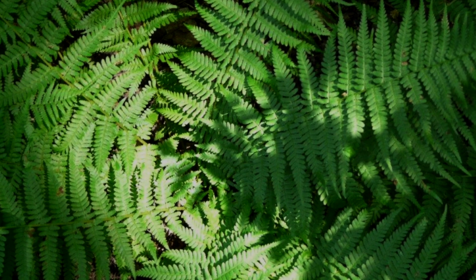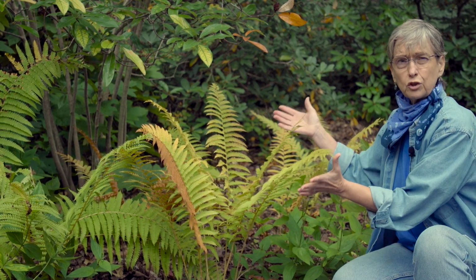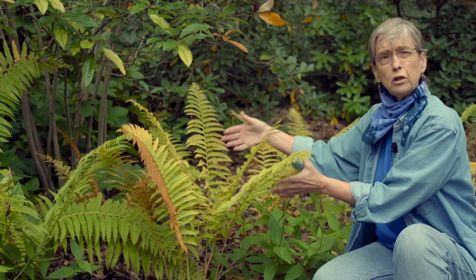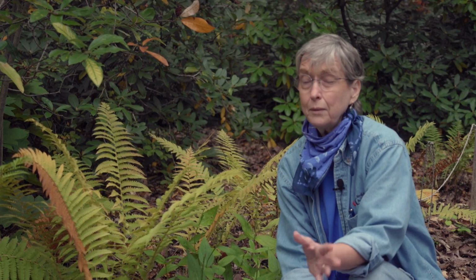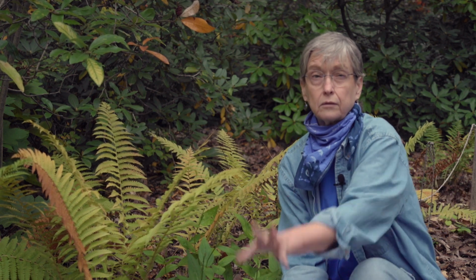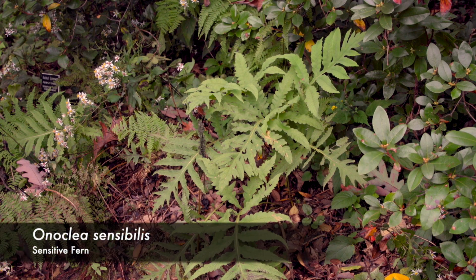shortly after the fertile fronds, and the plant through the summer is a nice vase-like structure of these fronds, which turn a nice golden yellow to cinnamon color in the fall. In the Green Ribbon Garden, we have a nice linear feature of cinnamon ferns planted to make a very distinctive texture there. So here we have a sensitive fern.